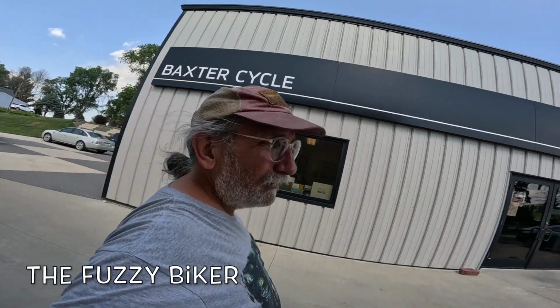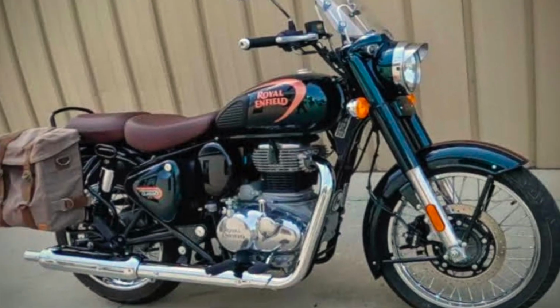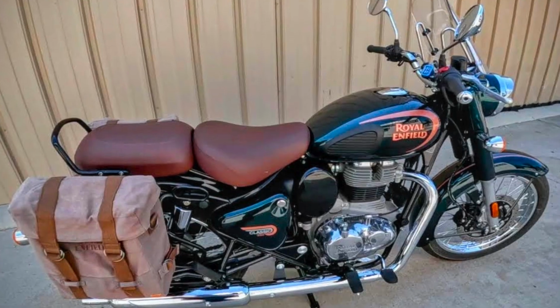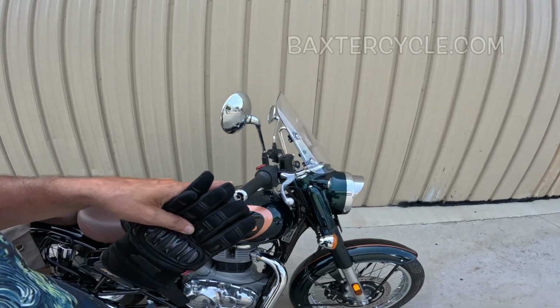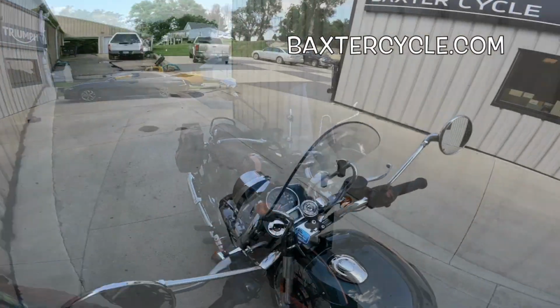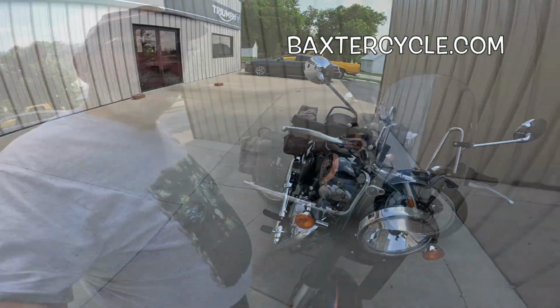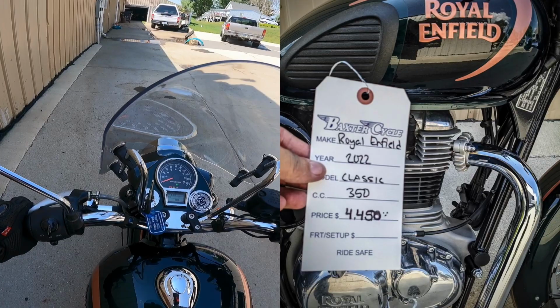We're at Baxter Cycle in the mighty mini-tropolis of Marnie, Iowa, and look what we've got today. Royal Enfield Classic 350, halcyon green. It's got the bags. Something with the shocks is different, but look at this. It's got this, and this is what I wanted to see. The little windshield. Now, I want to see what that's all about. So I'm going to gear up and we're going to go for a ride. Wahoo! 5, 4, 3, 2, 1.